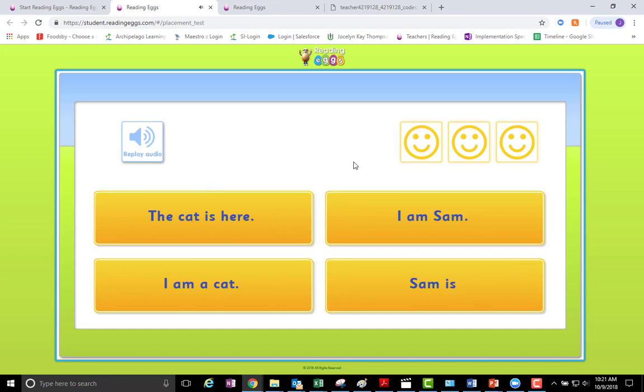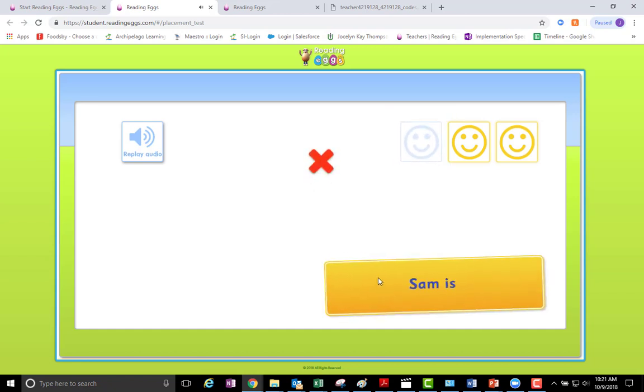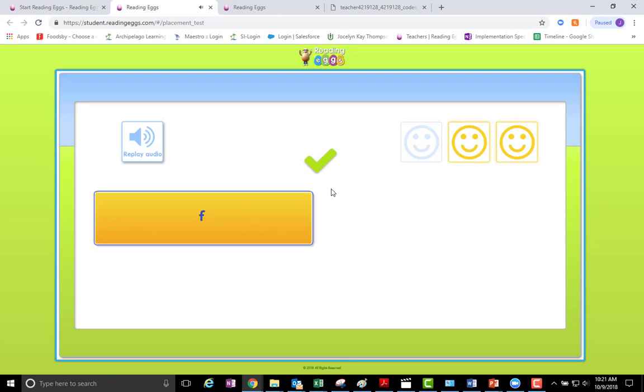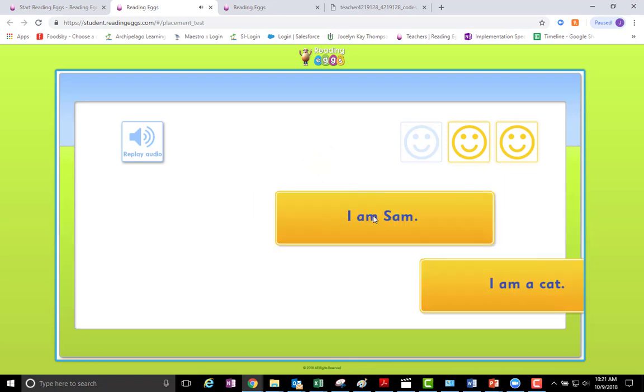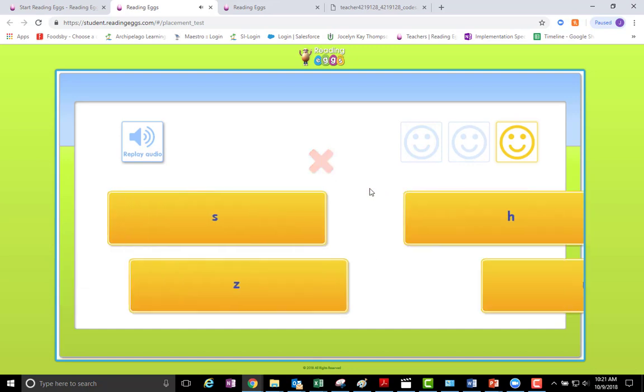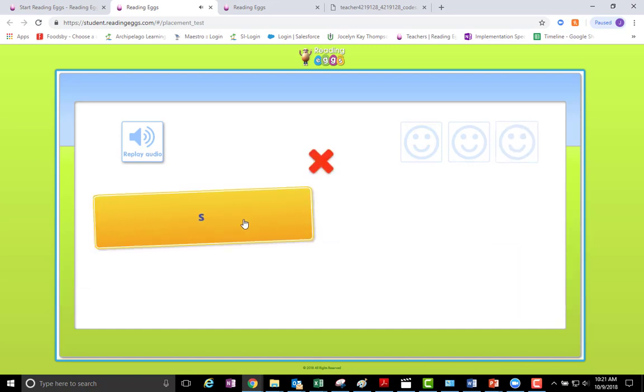Click on the sentence, I am Sam. And I'm going to get this one wrong. You'll see that one of those smiley faces goes away. Click on F, as in fan. Get one more right. Click on the sentence, I am. Go on ahead and end this.